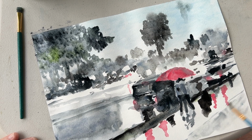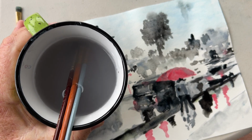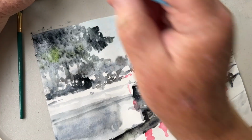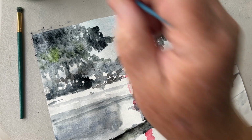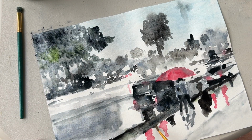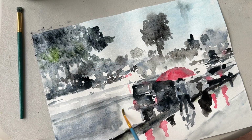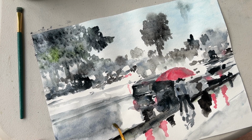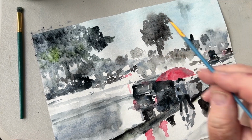See the water that I'm using in that cup, I don't know if you can see the cup. That's my water. So it's the dirty water I'm referring to, because the cup has already been used to clean the brushes, and it's got that dirty water look to it. And you can use that dirty water to get some of these grays into place. Let me use some of this over here.